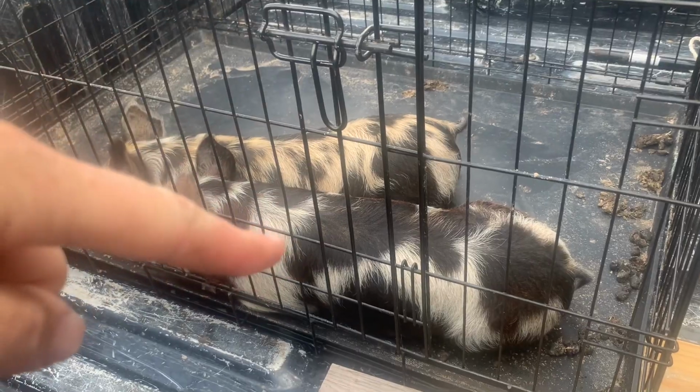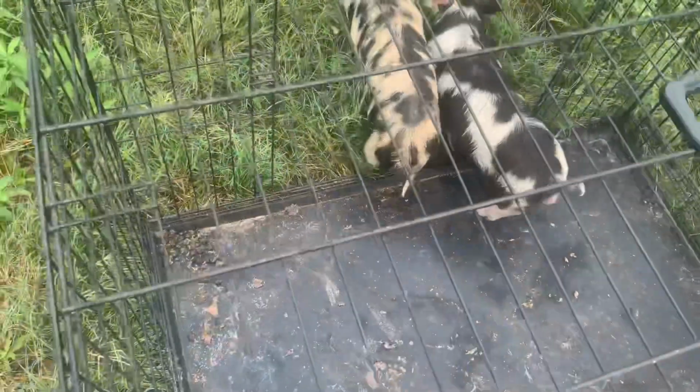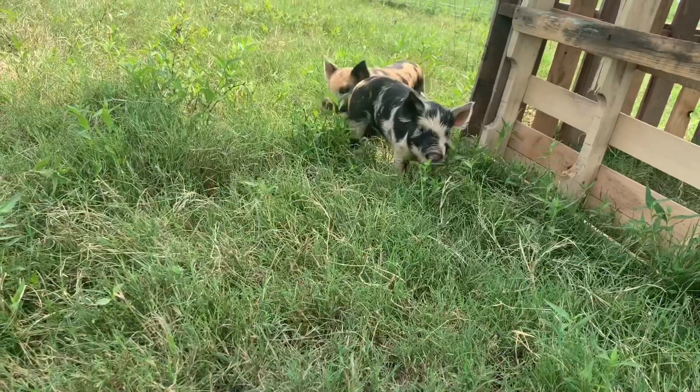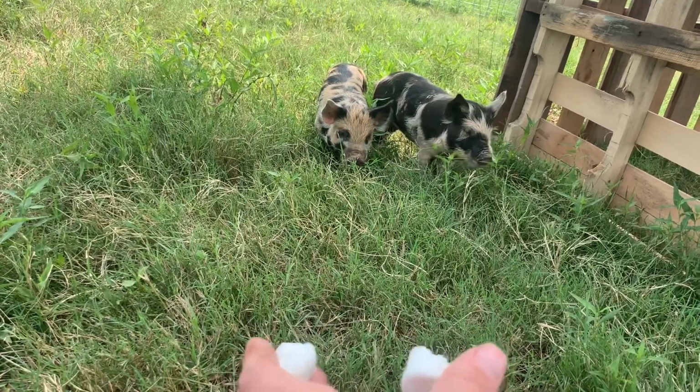This is Gwendolyn, and that is Dolores. These are Idaho pasture pigs. They're gilts, or young females, and they will be our breeders. This is a fairly new breed. It was designed in 2006.